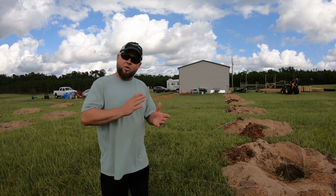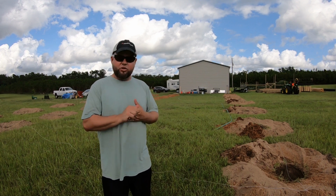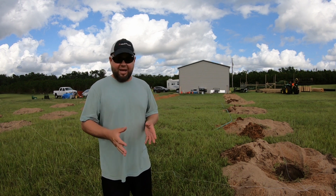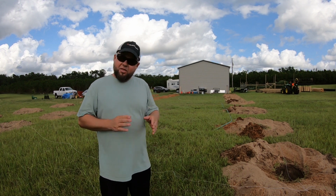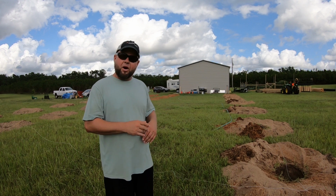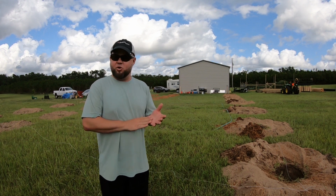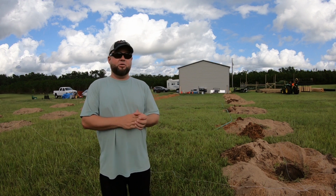So as you can see behind, we finally are making progress, which feels good. Although it's a little slower than I had wished for, it's happening. So just pray that Mother Nature doesn't mess us up, although I've been praying for rain. Looks like we're gonna get it at a not opportune time, but that's the way life goes.